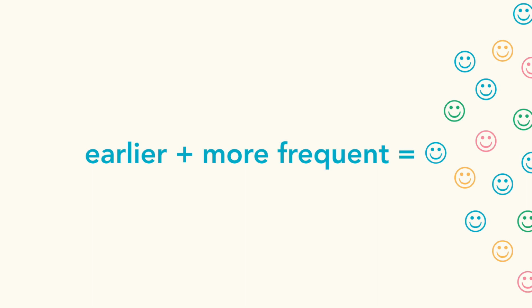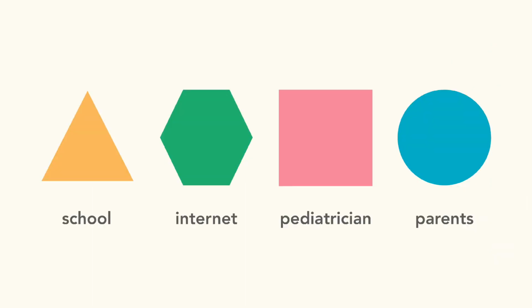So my initial research took me to this insight that most sexual health education organizations are pushing for earlier education and more frequent education. And why? When adolescents were asked for feedback, they said, guys, get this ball rolling a little sooner, and we might be okay. So with that in mind, I checked out these four environments where sexual health education takes place.